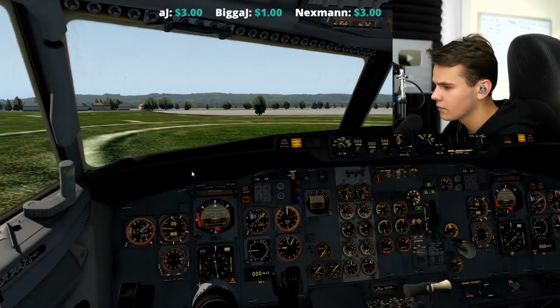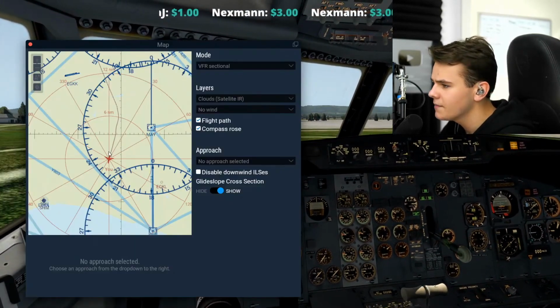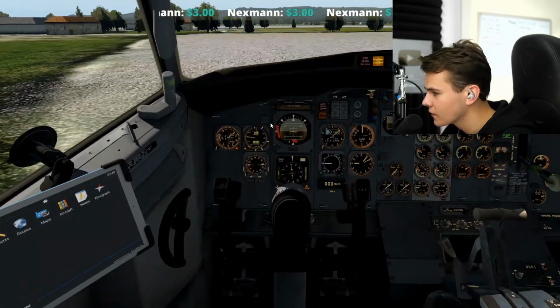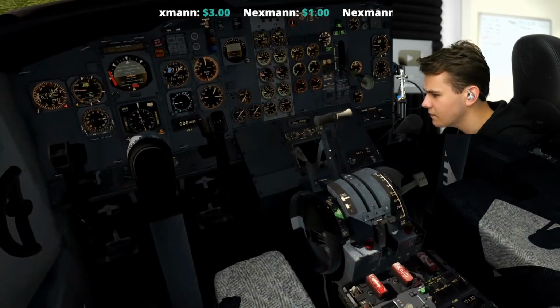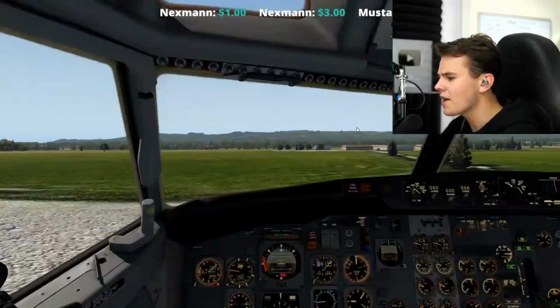Good. Full power. Yeah, see, here around London, there aren't too many airports. I mean, they're okay. There's a lot of airports here. Never mind. Good. Let's now come in. Take off. Why is the takeoff warning coming up? Everything's fine. Flaps are set. Okay, takeoff warning for some reason. Doesn't really matter.